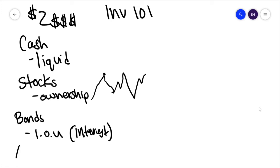And last but not least is the alternative investments. Now, this can span a wide range of investments. I think the most common one we look at here is real estate. But it can also be something like baseball trading cards or Pokemon cards. Typically, alternatives are considered the most aggressive type of investment when you're looking at the 4 different asset classes.